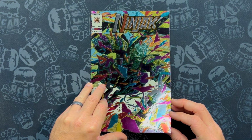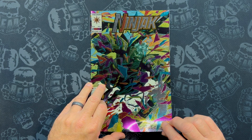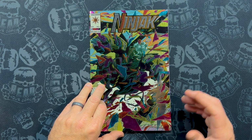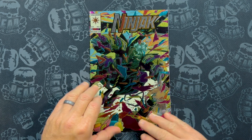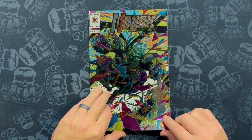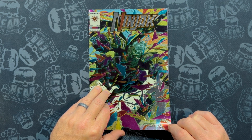And if I'm not mistaken, I feel like way back when I read that Valiant actually had the exclusive rights to this Chromium for a little while. And the first one I remember not being at Valiant was the Reign of Superman book, where it kind of ended that story, and the front cover was Chromium. And then eventually Marvel would start doing it a lot and everything.